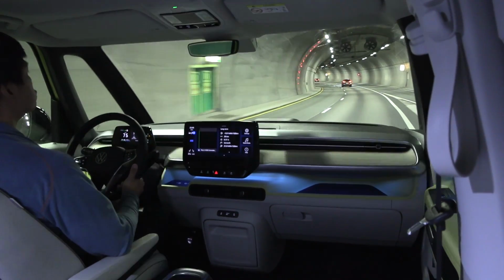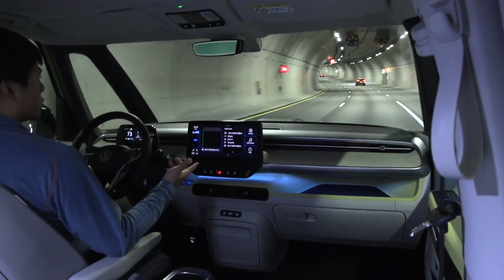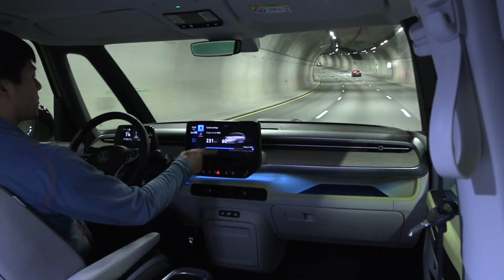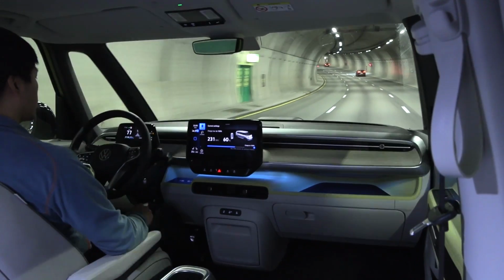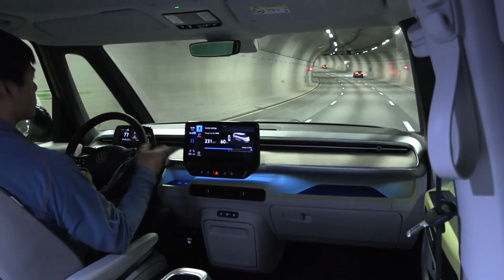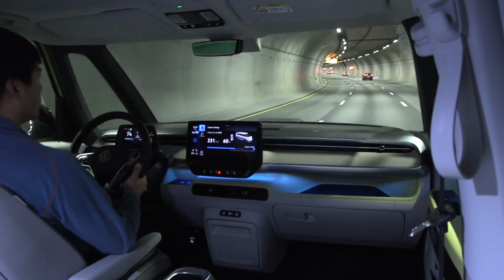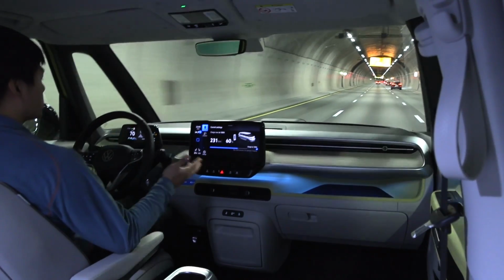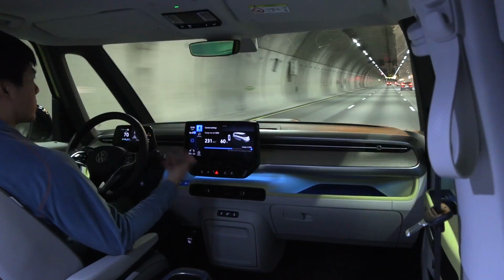What else is it? Software here, which is ID software, has been improved. For example, now in the charging screen here, you can finally see charging in kilowatt. And then they also did some improvement here. So this car that I have now has the ID software version 3.1.0. So I feel actually that Volkswagen have been updating the software more often than other car manufacturers.